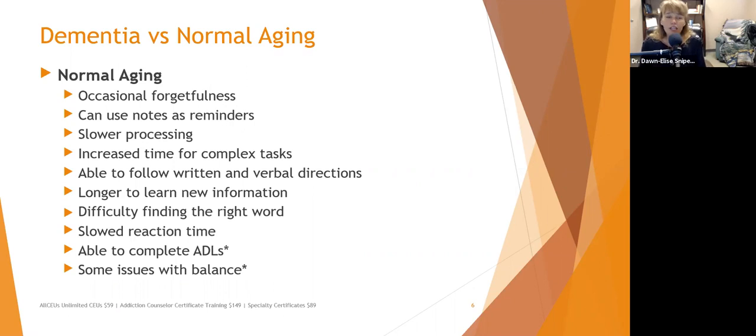In normal aging, people have slower processing. It takes them a minute to gather things. So whether you're playing chess with somebody or you're having a conversation or they're trying to learn something, it takes a little bit longer. It's not impossible. You just have to give them a little bit more time, which is especially true if it's a complex task that they're trying to accomplish.